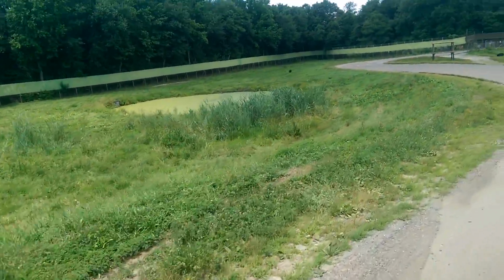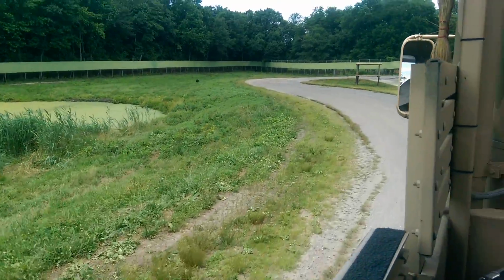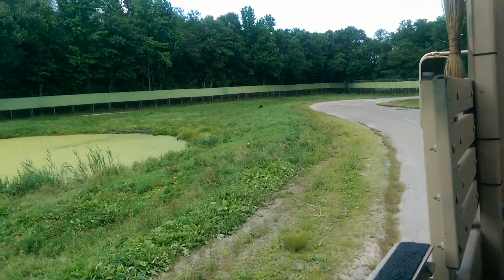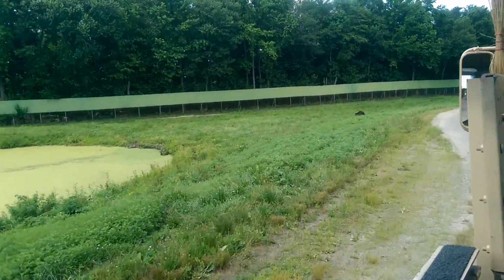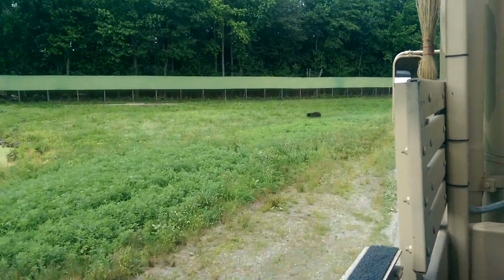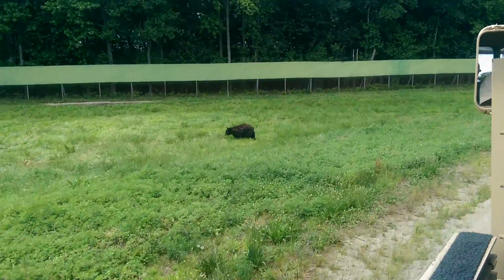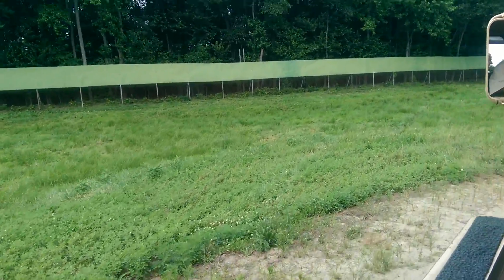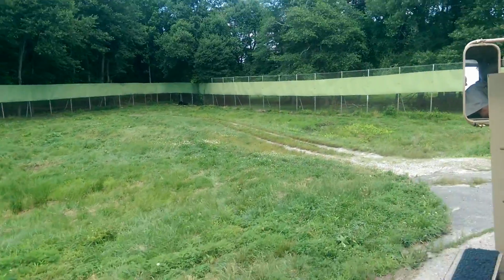But these are the smallest of all the bear species, and an adult black bear would be 400 pounds at most. They are omnivores. They eat plants and insects and meat. They especially like the green stuff you see in that water there. That looks really nasty, but it's almost like a pool full of candy for them. You'll see them come over and just sit in that water and eat all around themselves.